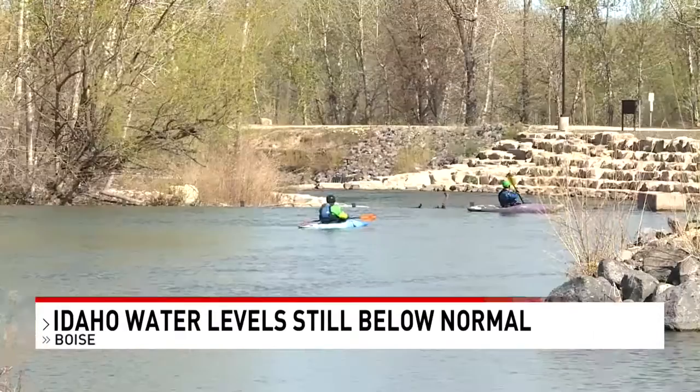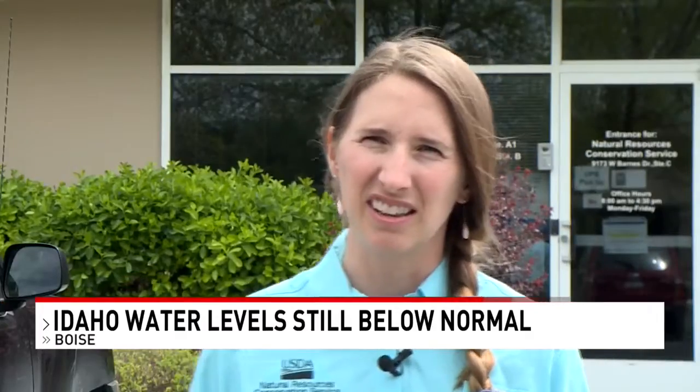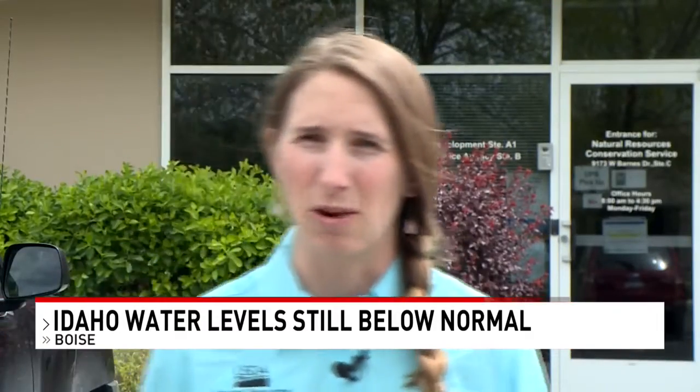Wharton says at this point, Idahoans will have to learn how to make do with the water we have. Water supply is going to be limited again this summer. Probably at the end of the summer, the reservoirs will be quite empty.